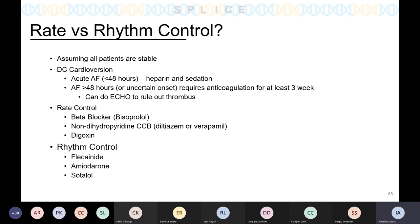You wouldn't be expected to know or to choose between rate and rhythm control, but the DC cardioverting thing is important. Patients can present stably. If they're quite young and their AF has been less than 48 hours, you can give them some heparin to cover for any potential clots that might have formed, sedate them and give them DC cardioversion. If it's greater than 48 hours or you're unsure when it started, they need anticoagulation for at least 3 weeks prior to DC cardioversion. But you can do an echo there and then to rule out any thrombi that may have formed.